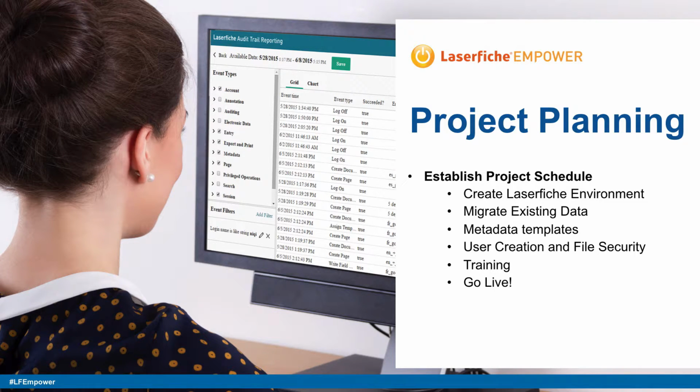Number one in this project planning phase that will drive you throughout it is your schedule. So I can't stress enough to establish a project schedule. Again, working with project managers to do this, we really benefited from having tasks and milestones. Some of those that are important that I just want to highlight for you guys real quick is to create your Laserfiche environment. So you want to decide how to do that. You want to work closely with a VAR, with Laserfiche directly, depending on your support channels, and you want to figure out how you're going to create your environment.